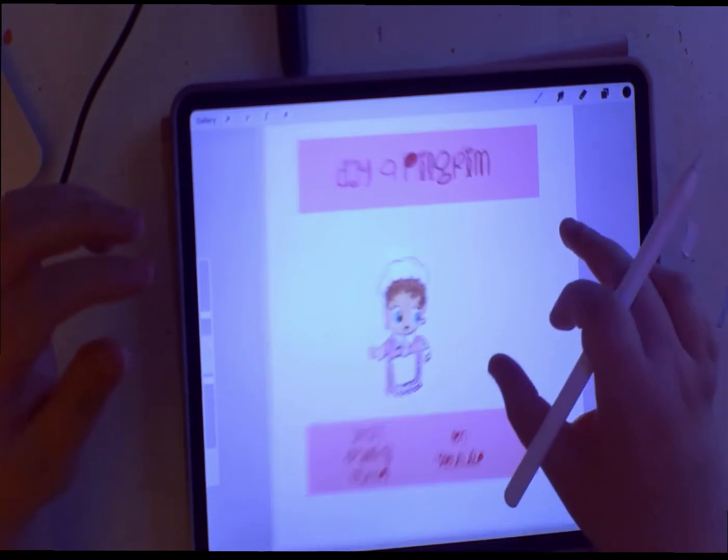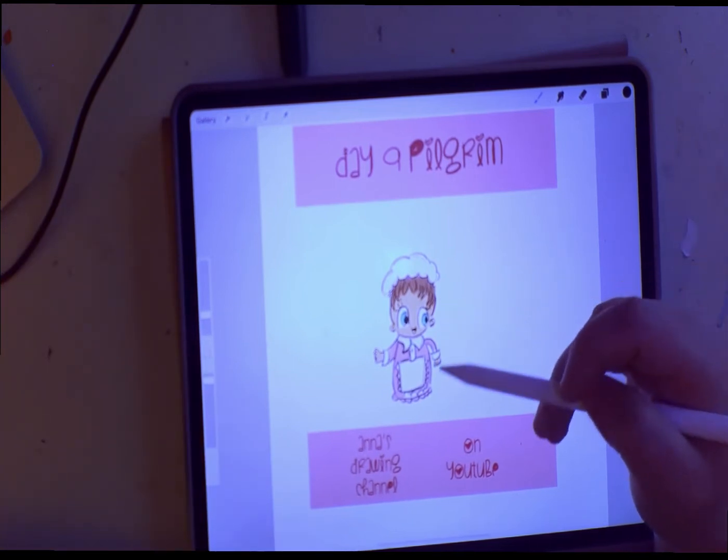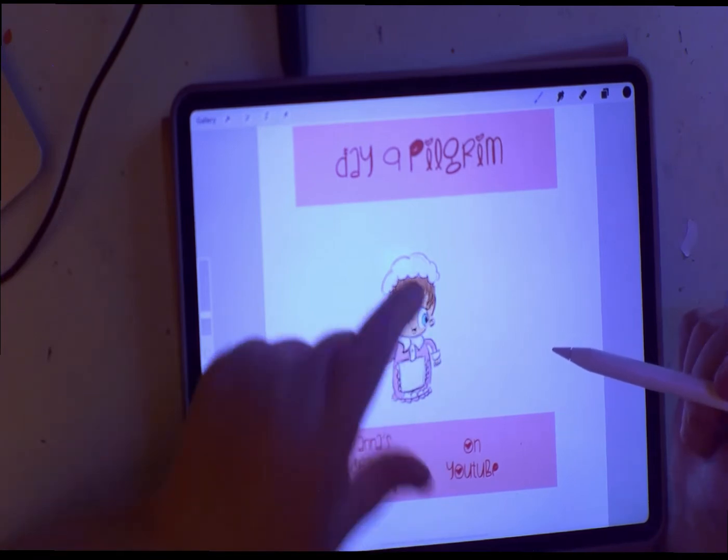One of the prompts was Pilgrim, and I decided to do a little Pilgrim, so cute. Oh my gosh.